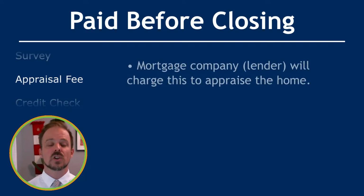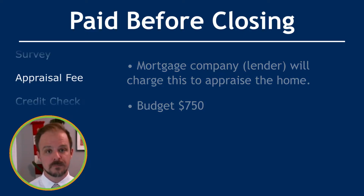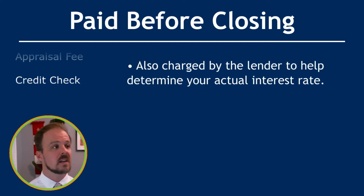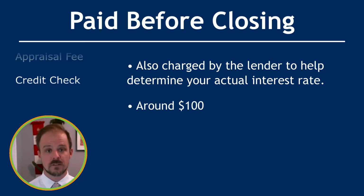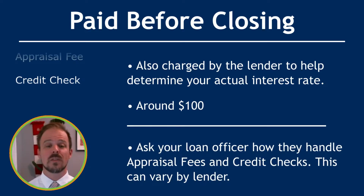Appraisal fees are charged by the mortgage company for an appraiser to come out and appraise the home. They're typically less than $750, but that's a good benchmark for your budget. And a credit check is also charged by the mortgage company to help determine your actual mortgage rate. Credit checks are around $100. For appraisal fees and credit checks, talk to your loan officer for how they handle these.